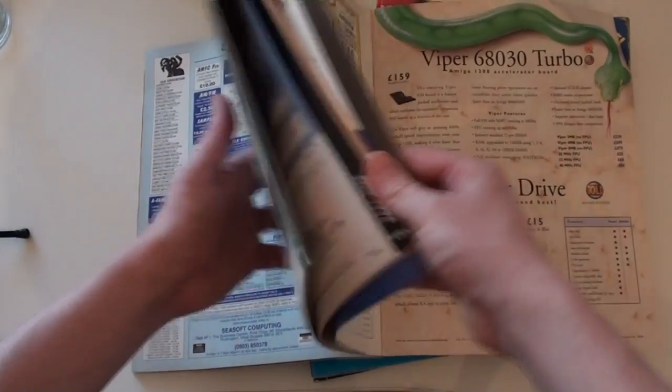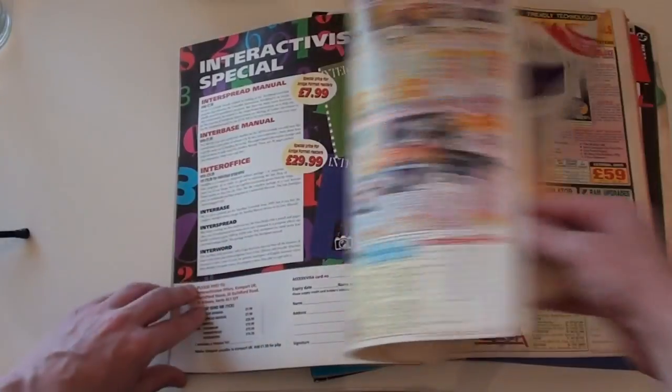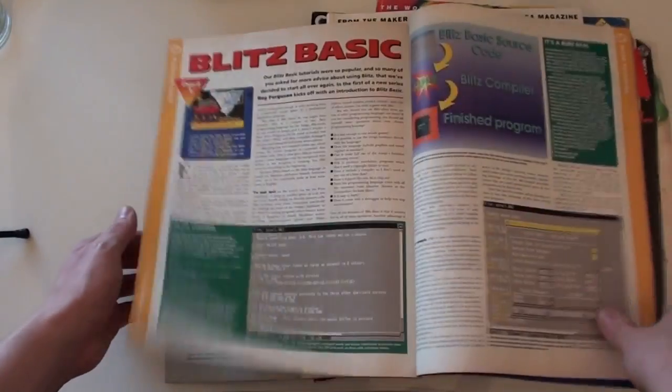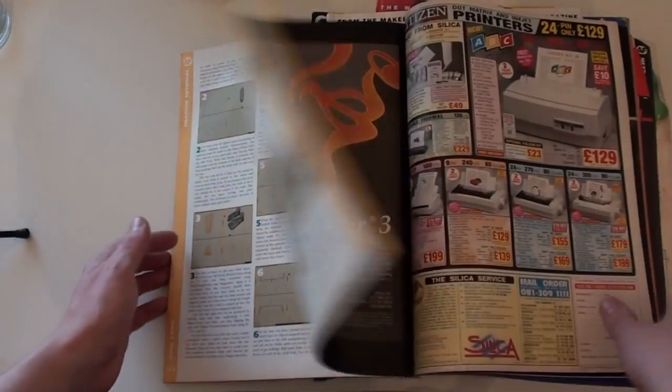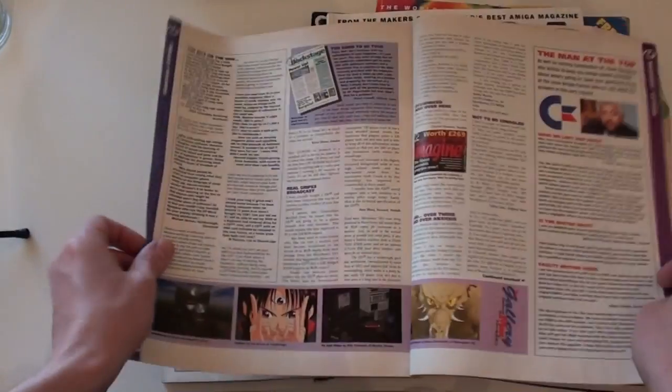Then you get to the back, that'd be where the serious applications were. You get serious reviews, hardware, and public domain. And they'd also do tutorials in the back section, like one here for Music X that they'd given away in a previous month. Blitz Basic, that was another full commercial software suite they gave away. And you get letters at the back of the magazine as well that were always quite a good read.